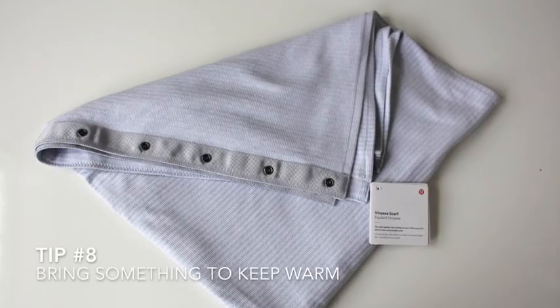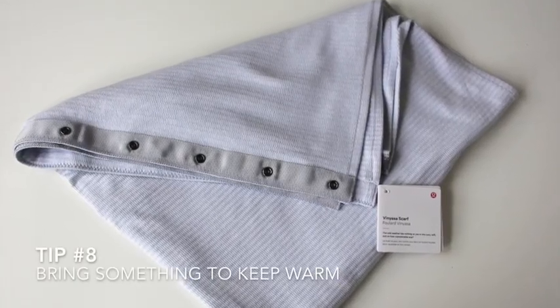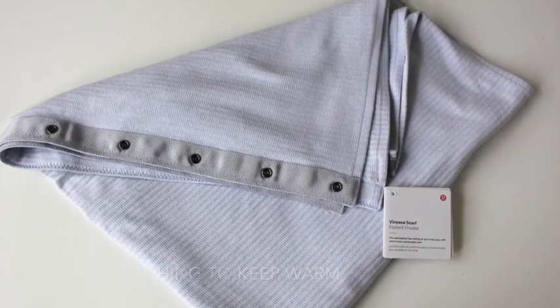Tip number 8 is to make sure that you bring yourself something that you can cover up with, especially if your flight is delayed or you do miss that connecting flight and you're in the airport really late and you're kind of freezing. You just want something to cozy up in. So I like to bring myself a nice little warm jacket or a warm sweater or a nice little shawl that I can cover myself up with and use as a blanket.